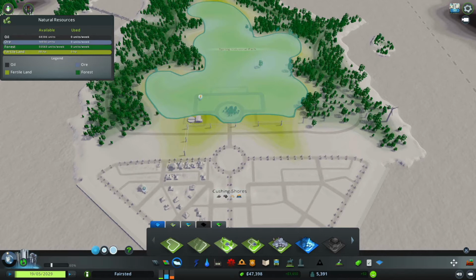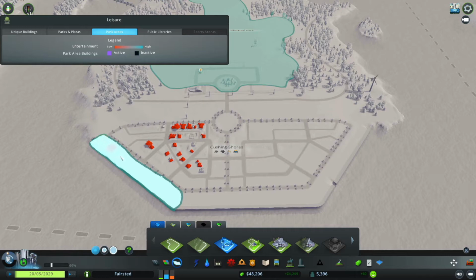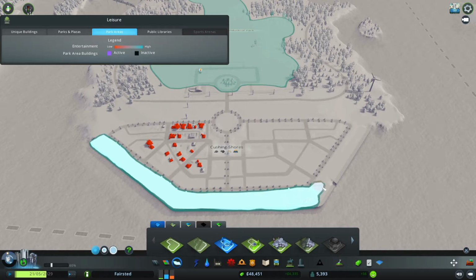Okay, now I want to paint in our park area. I have a very specific idea in mind for the park system in this area, and the park area on this island is going to be pretty large and cover a large area. But I'm really excited about what I want to create.